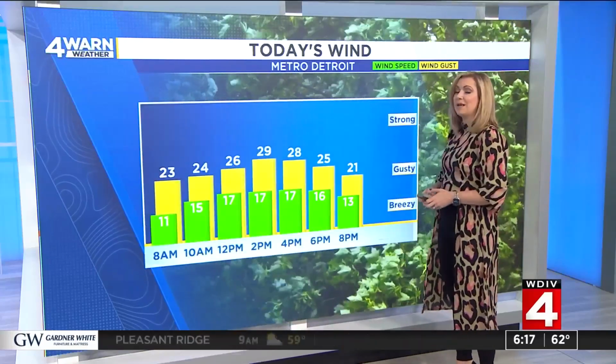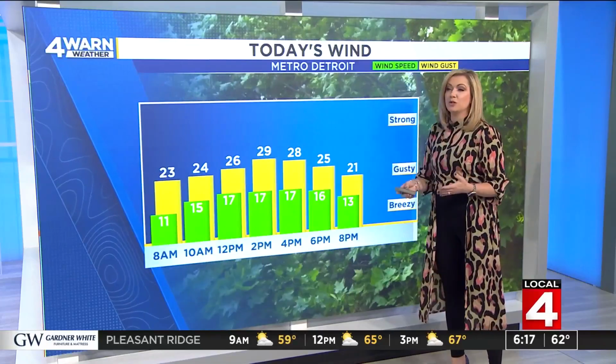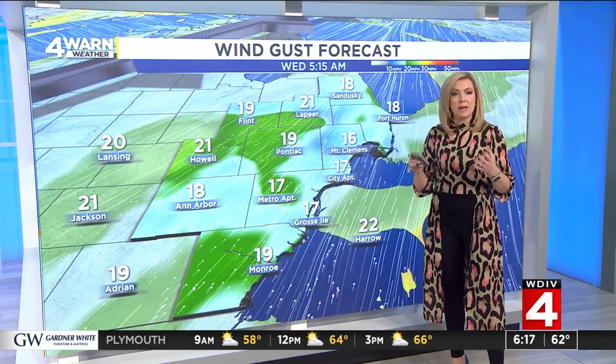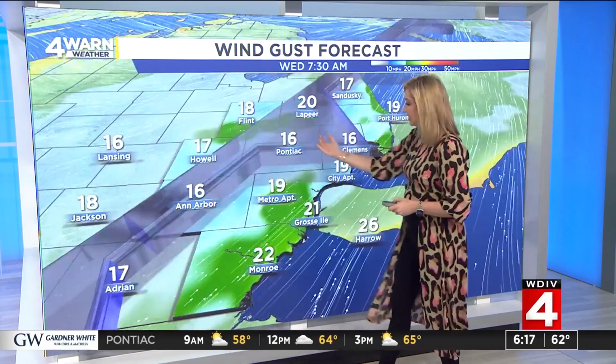Wind gusts will be picking up as temperatures start to dial down, but we'll have wind gusts anywhere between about 25 to 30 miles per hour, especially as we get into the early afternoon hours in the wake of this passing front. We'll time it out for you. You can see how we've drawn the cold front here on the map. That's going to sink down to the southeast.